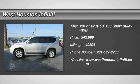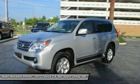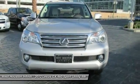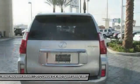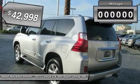2012 GX 460. This 7-passenger utility vehicle is more powerful, capable, and versatile than ever before. Visionary in every sense of the word, the GX 460 boasts one of the tightest turning circles in its class, a suspension system that helps enhance your capability, and the best-in-class V8 fuel economy, and is priced below $45,000.